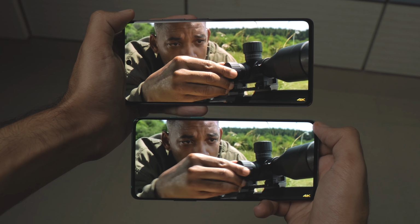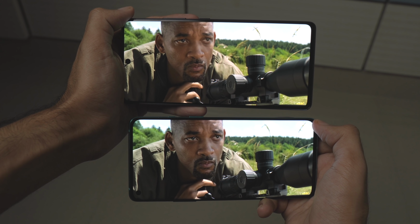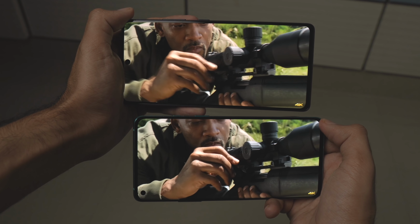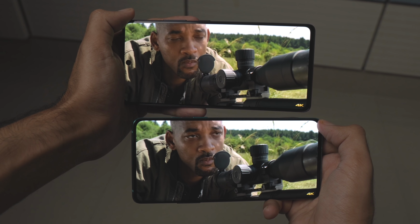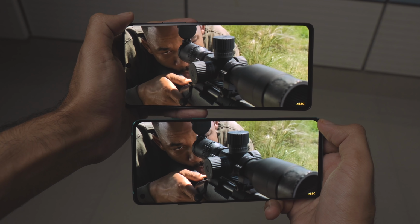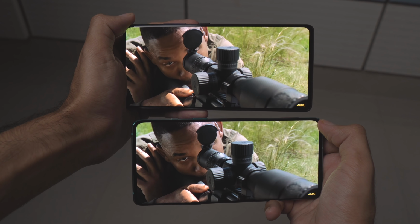I'm showing you some videos side by side with the OnePlus 8, and I really like the colors, the skin tones that you see on the Galaxy S10 Lite's display. So Samsung has put in a really beautiful panel on this phone. You've got a punch hole notch here, and the only thing that I don't like about this display is the fact that it is only 60 Hz.